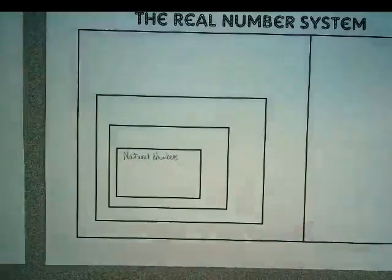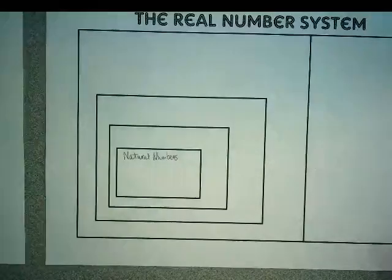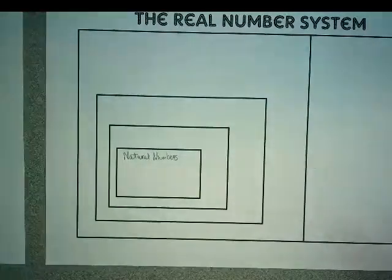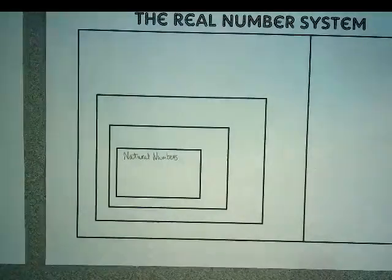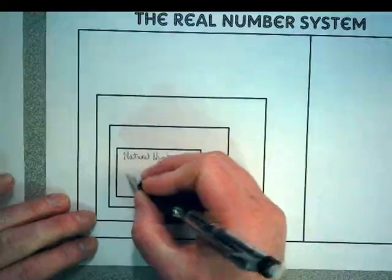I'm not going to get into the etymology, which is how words came to be. I'm not sure why they named these the natural numbers, but I think it's because naturally this is the way kids learn how to count. Think about little kids and when they're starting to count. How do they do it? Go ahead, everybody. They count their fingers, and what number do they start with? One. The natural numbers also start with one.